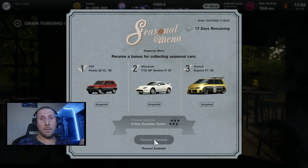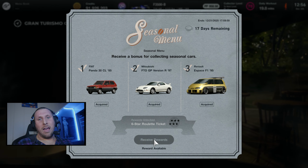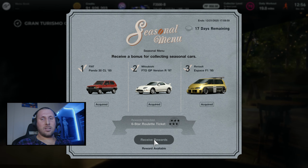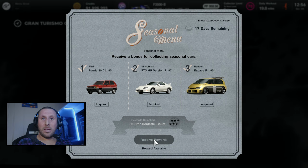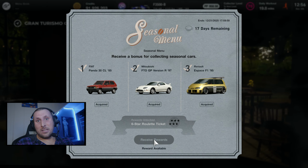In my mind, I'm really excited for this because when you get to a certain point, you have most, if not all, of the cars. So having this additional spot where you can get more rewards based on the cars that are available, I think it's kind of nice, personally.